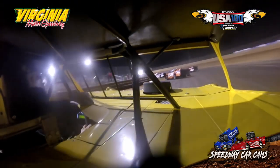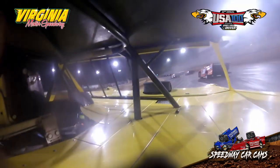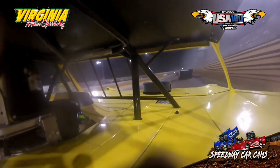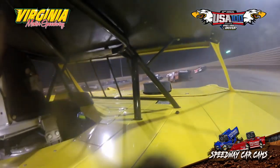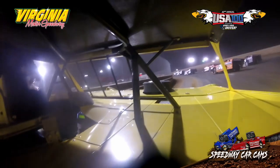Through three and four now, Mitchell working to the very bottom of the speedway. He works to the inside of Bradshaw. Next car in front of him will be Rambo Dennis Franklin. This could be Mitchell, Irwin, Millwood.